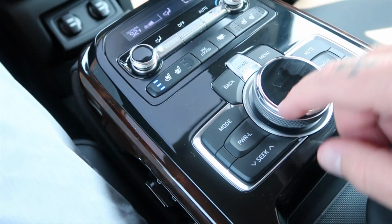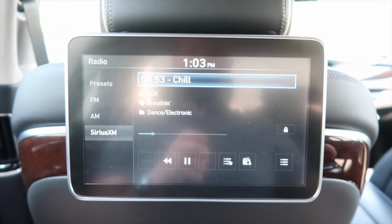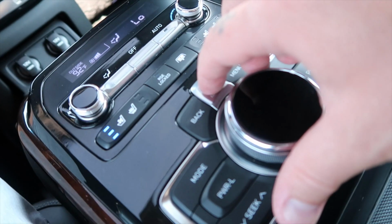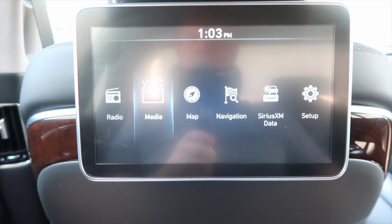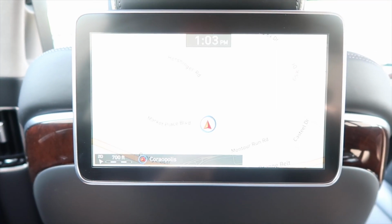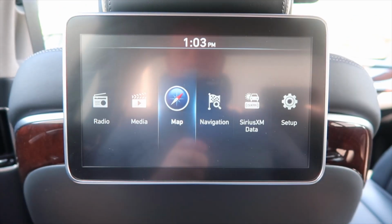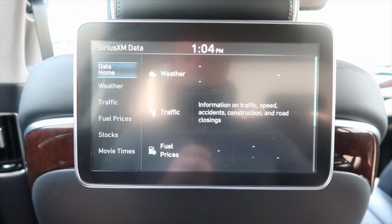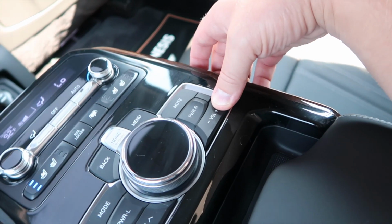But here's the coolest thing. So we're gonna turn on our 10.3-inch screen right here. Look at that. And we got a full multimedia system back here. So if we click the home button, we have our little menu here. We can scroll through media, map, you can get your navigation. It's like you're sitting in an airplane seat or something. Sirius XM, you have setup here, weather information, radio, and I can turn up the volume back here.